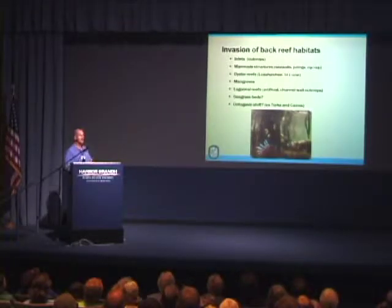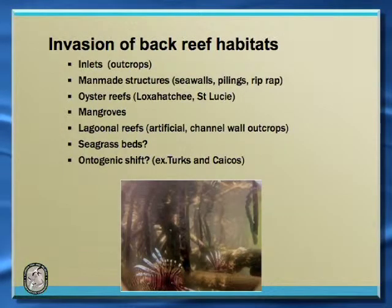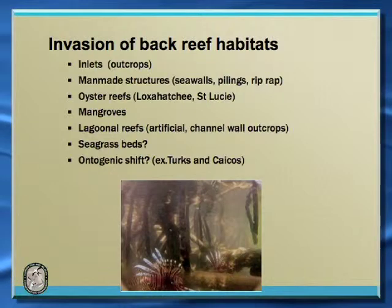And it's this invasion of the back reef habitats that we really want to center on tonight. By back reef habitats, I mean those habitats that are related to the reefs. For example, 80% of the species that we find on offshore reefs here spend some portion of their life history within the Indian River Lagoon. Habitats like oyster reefs, mangroves, and seagrasses. And so we're very interested to see what the invasion is like in those habitats. Man-made structures, of course, play a role in that as well.